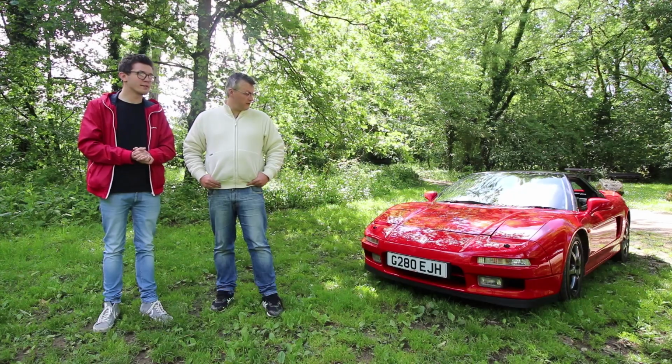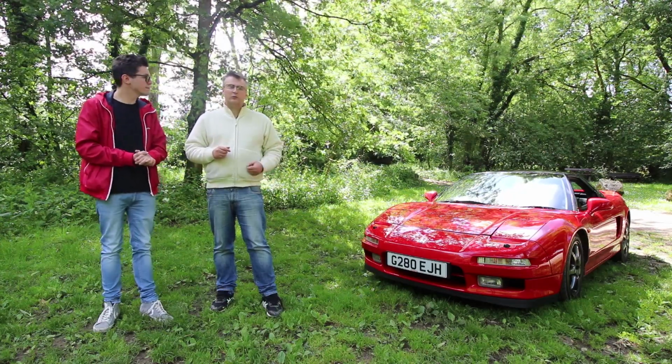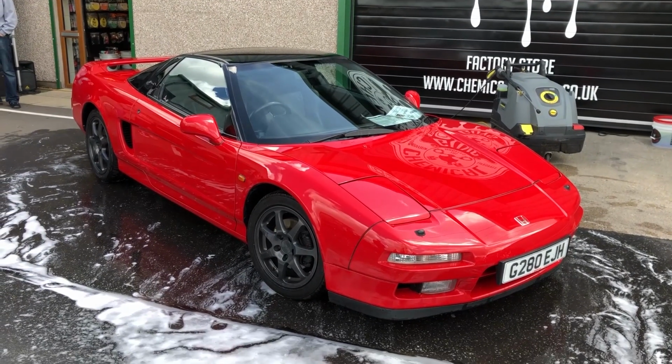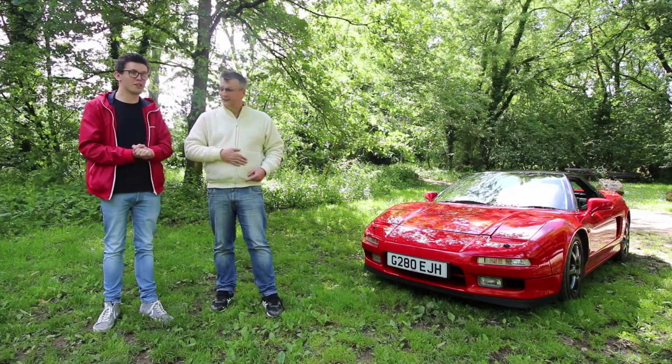When we went to a meet at Chemical Guys this morning, we were chatting to people and they literally came up and said, we never thought we would ever see one of these in the flesh, let alone drive in to one of these events. Thank you, Honda. It definitely does turn heads.